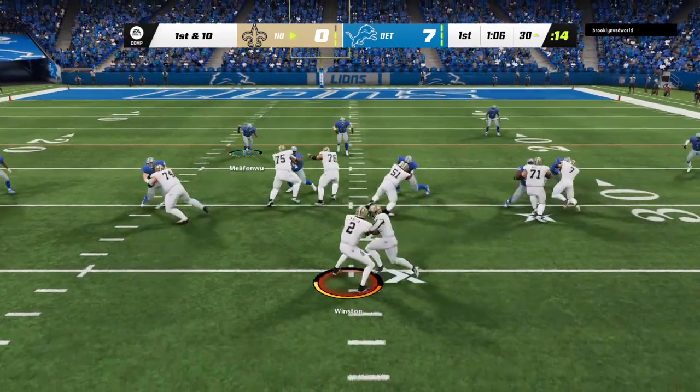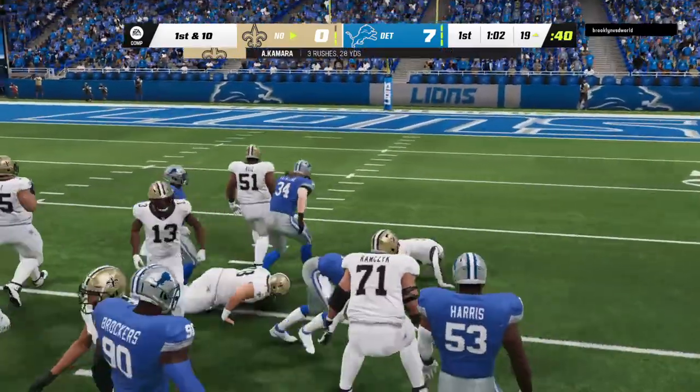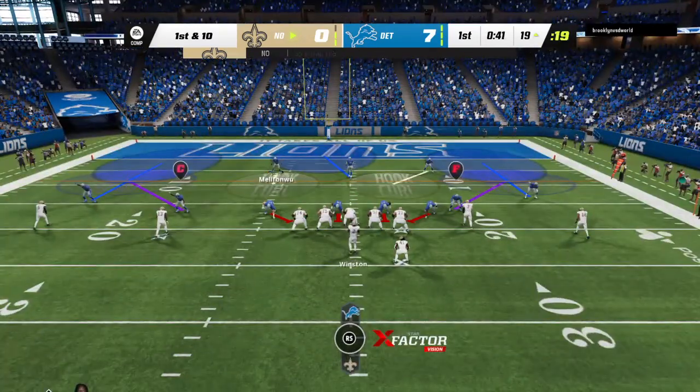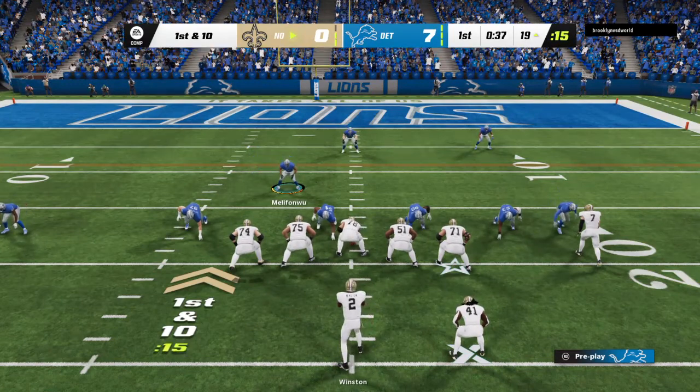And the only thing they don't have so far is points. But the way that they're moving the ball now, that shouldn't take much longer. And they've established a great balance so far. Running, passing, doing what they want on offense. So here's a 1st and 10 now down inside the 20.